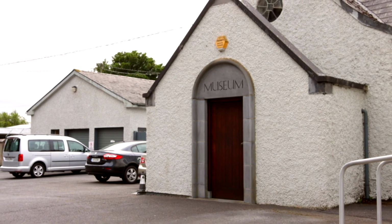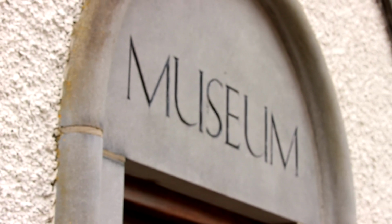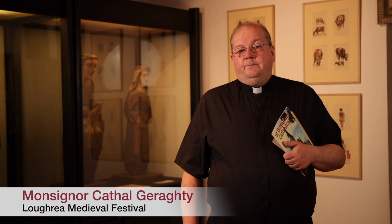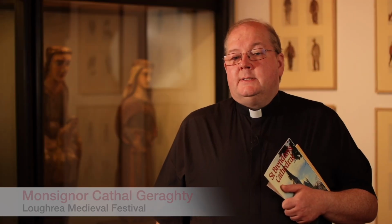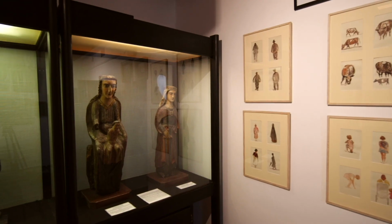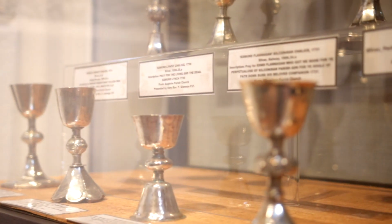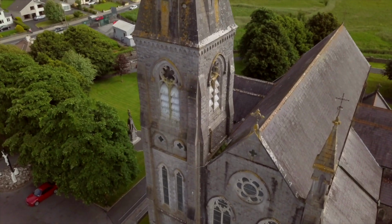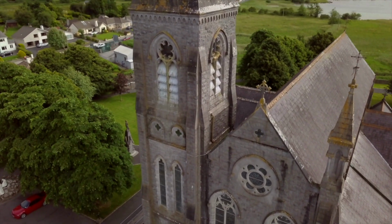You're very welcome to the Clonfert Diocesan Museum as part of the Loughrea Medieval Festival 2021. The Diocesan Museum houses church artefacts associated with this area, with the Diocese of Clonfert and its parishes. We have in our museum items connected back to the medieval period. And we have, of course, many items connected to the Celtic revival of arts and crafts, which is so much part of the cathedral history.